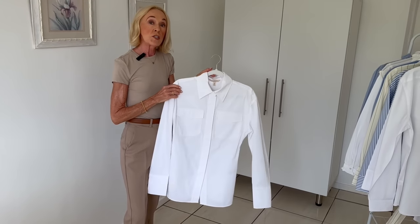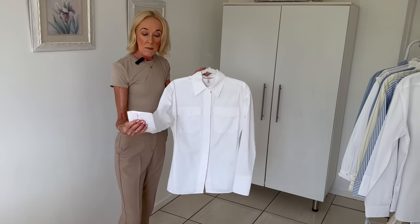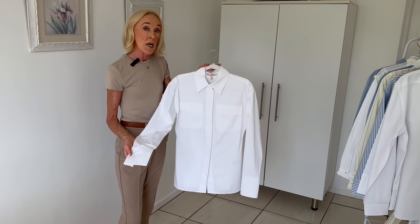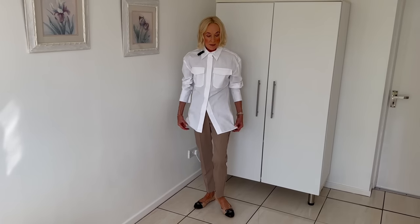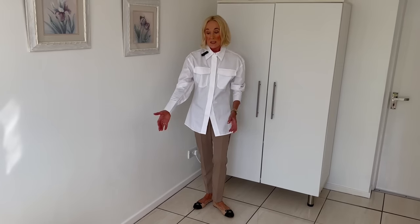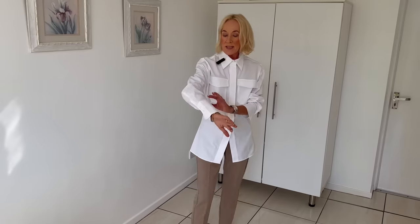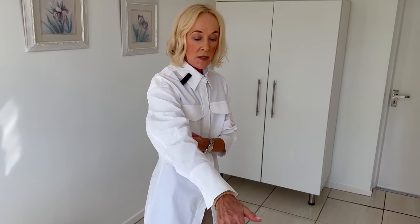This is a lovely shirt. It's slightly pricier than the others, but it's a beautiful shirt. Let me pop it on and I'll come back. This is that lovely utilitarian style shirt. You can see the oversized nature of it. Pull the sleeves down, the sleeves just go to normal length, I should say. You've got that lovely sleeve detail here that gives that lovely long cuff.